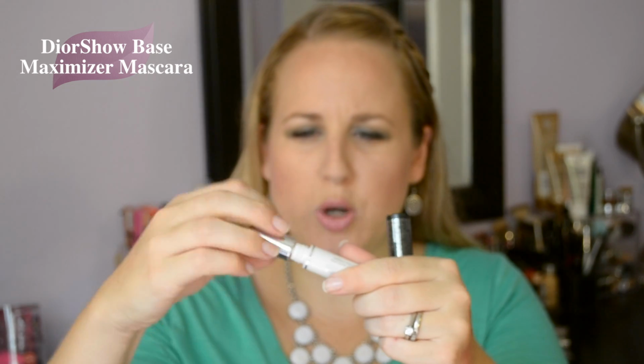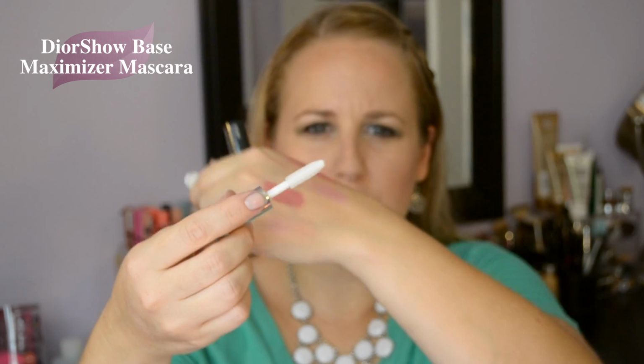And then I also got two more mascaras. I got one Dior Show Maximizer Base Mascara Lash Primer from Dior. So just, you know, your typical white primer with a brush. And then I got a Clinique High Impact Mascara in black, in the mini size.